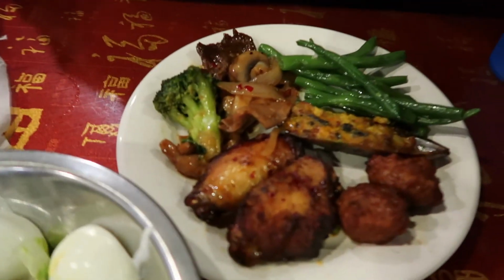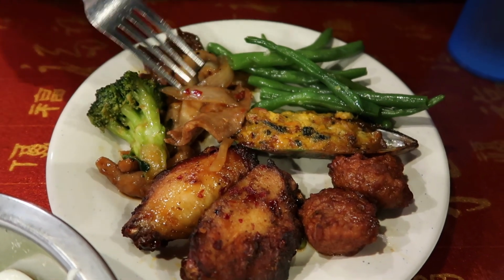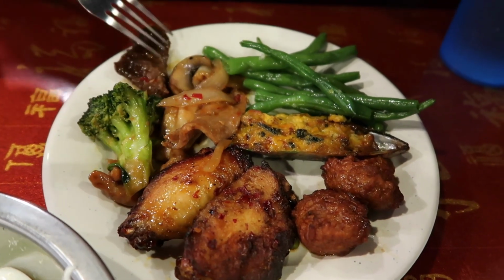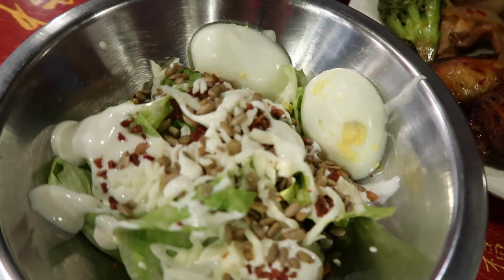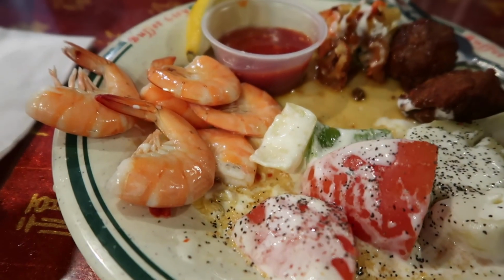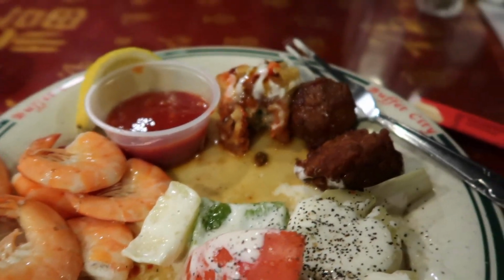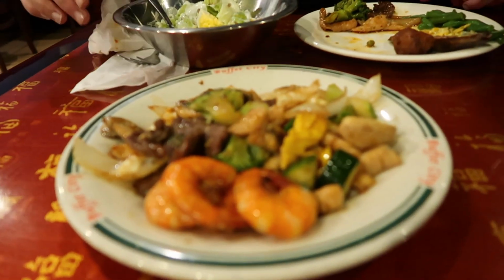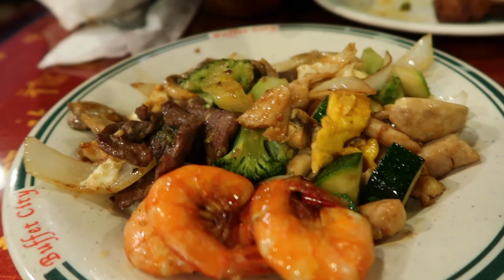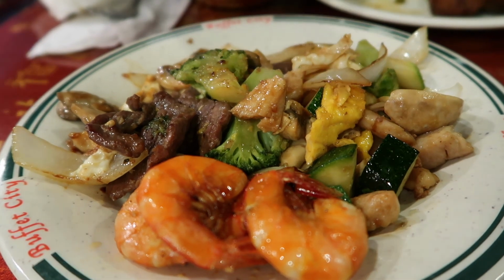So what do you have over there? I have chicken wings, chicken meatballs, mussels and cheese, green beans, chicken and broccoli, steak and mushrooms, salad with ranch, cheese, bacon, and egg. And I have hibachi working right now. Alright. Had some cucumber tomato salad, some cocktail shrimp, and some meatballs. First round. What'd you get? Hibachi. Oh, looks yummy. Chicken, steak, broccoli, zucchini, onions, mushrooms, and some shrimp.